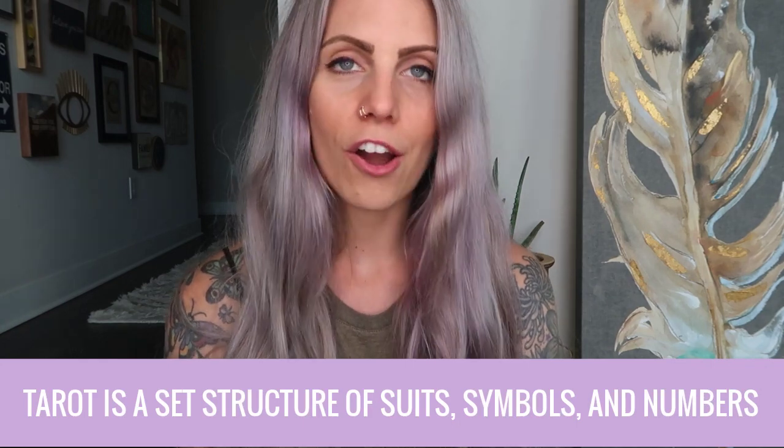Now, tarot is totally different in that it is a set structure. There are 78 cards. There's a minor arcana, a major arcana. There's 4 suits, and they're all numbered. And all of those have a deeper meaning. There's also symbolism on each card. So maybe a white rose represents purity. Everything has a symbolic meaning. And I'm going to show you what my Morgan Greer original tarot deck looks like.